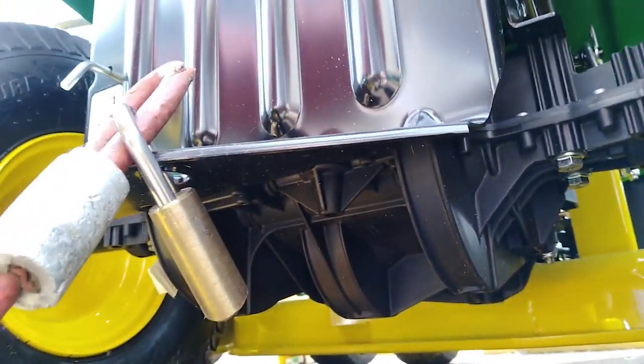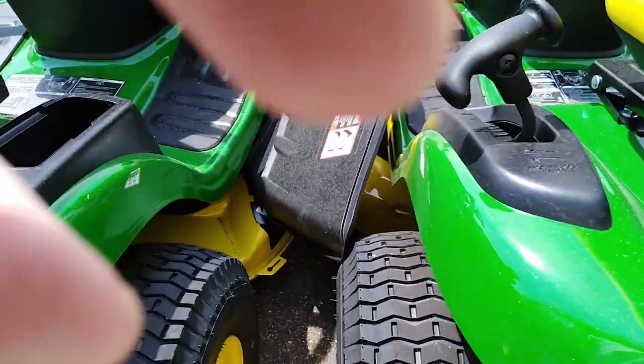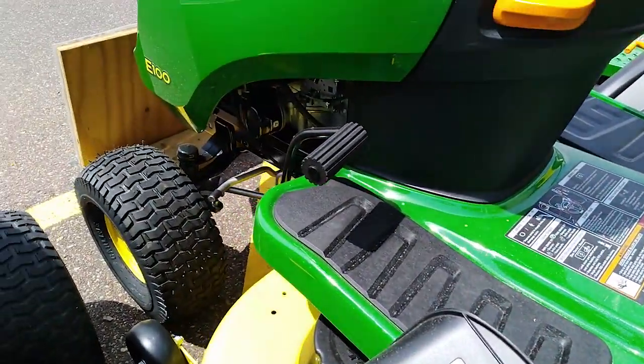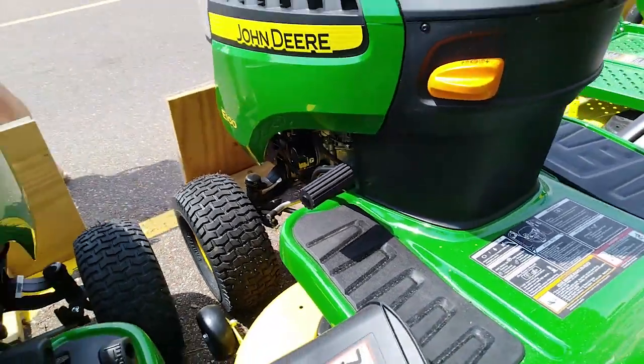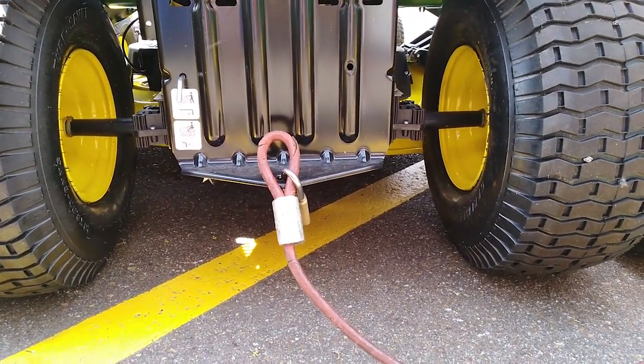It's plastic. That's it. Stay away from this. Plastic transmission. Exposed.